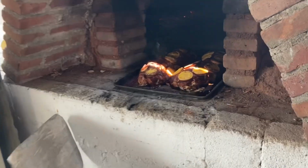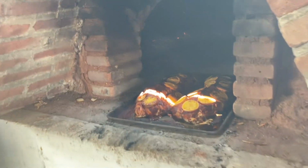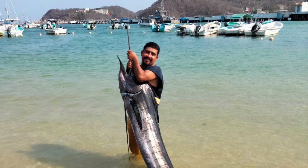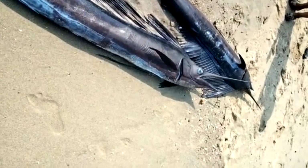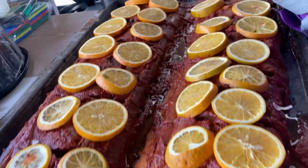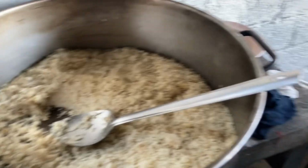There had been a marlin tournament here in Huatulco, and from the catch, they donated some to the church. Thank you, Pastor. God bless you. So adobe is different types of dry red chili powders, and they grind them up and put other flavors like garlic, and see, each person has their recipe for this adobe.